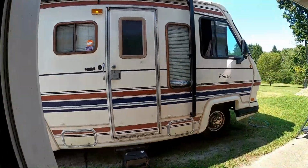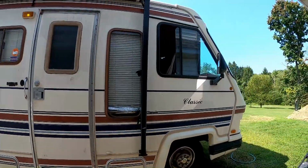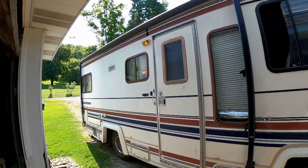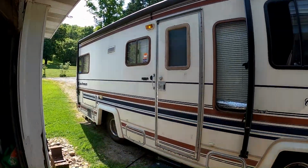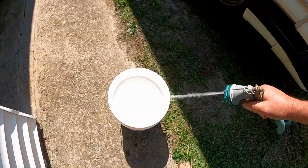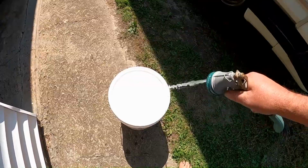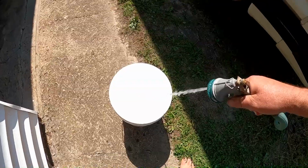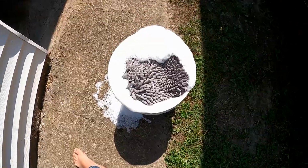On the bright side, it's not going to be near as big of a job as washing the Bounder. That was a full 12 feet longer, and probably a full foot taller. So this job will seem small in comparison. I don't know how much soap to use, so I just put some in there, and by the amount of suds, I think I put enough in. Look at a nice full bucket of it here. I think I added enough.